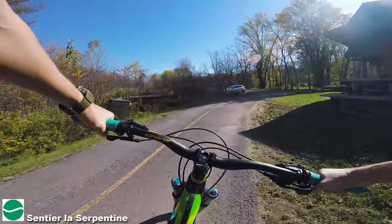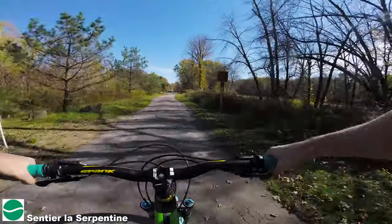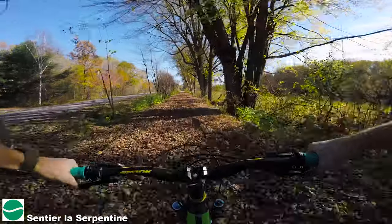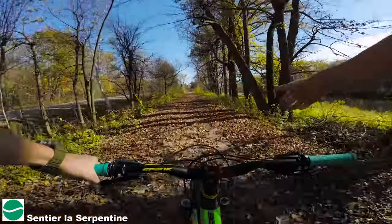Plaisance section of the trails out here, the gravel trails. You can do these back to back to make for a big day of riding, or you can split them up.